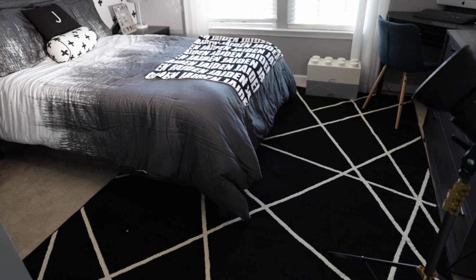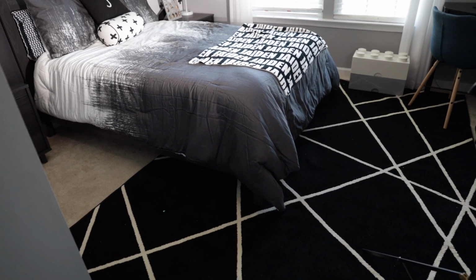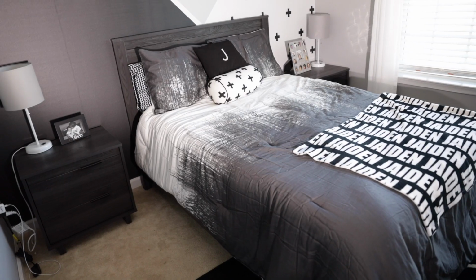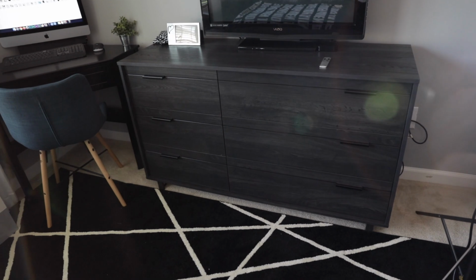Just a cool little, I think I searched maybe geometric pattern rug or something like that. Or if you search just black and white rug, you probably can find it on Overstock. So his bed, his nightstand, and this dresser are from Wayfair.